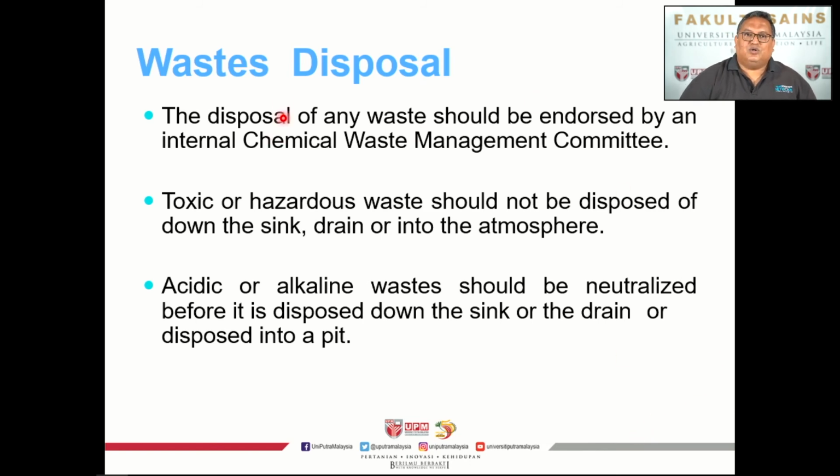Okay, so now you have generated the waste, so how do we dispose of it? Any waste disposed of in our lab has to be endorsed by the internal chemical waste management of the faculty. Toxic or hazardous waste should not be disposed of down the sink, drain, or into the atmosphere. That's really important. If you have acidic or alkaline waste, it should be neutralized before it is disposed of down the sink or the drain, or into a pit.